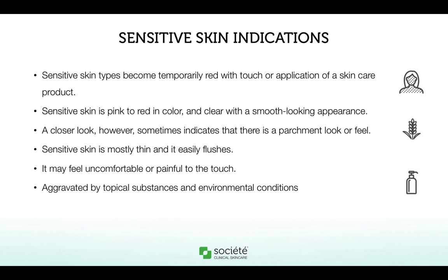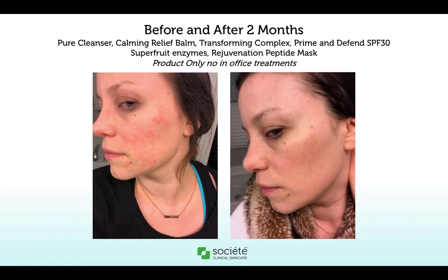environmental conditions. I wanted to share these before and after pictures with you of a patient who had very hypersensitive and reactive skin. And this was actually due to over the counter products that had different chemicals and inflammatory ingredients that really left her skin very flared up. Now, her result was strictly from Societe Home Care products. She received no in clinic treatments, and it's safe to say that Societe products definitely changed her life.